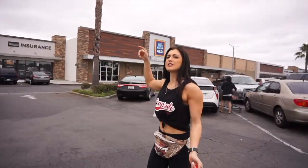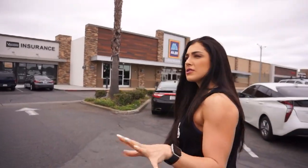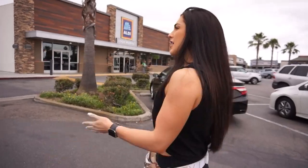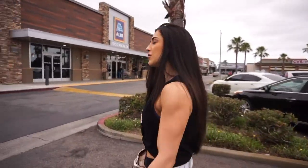Aldi's is one of my favorite places to shop because it's really cheap. The reason it's cheap is because they cut costs everywhere, they have off-brand names, and it doesn't really matter, it's all the same food. They've got organic stuff too.